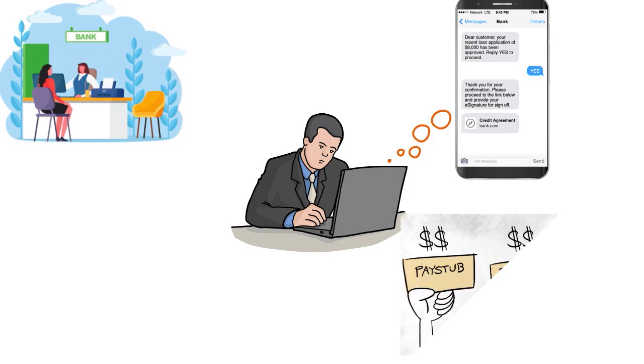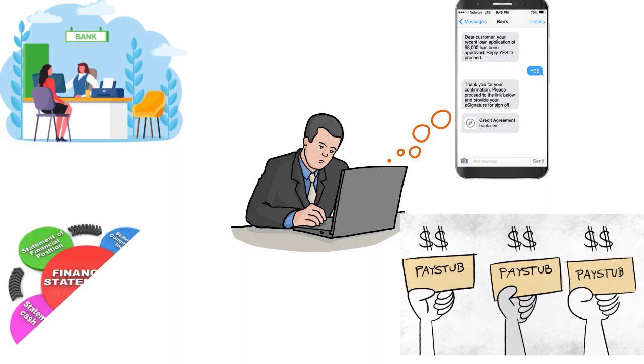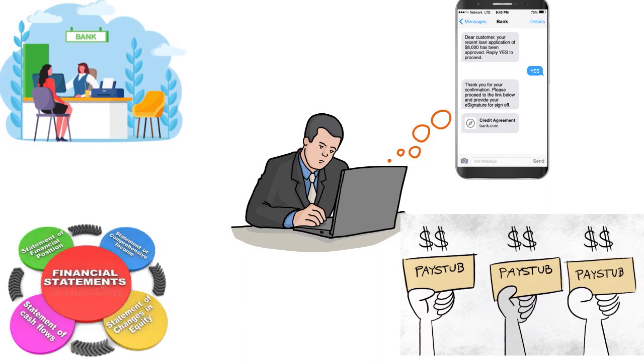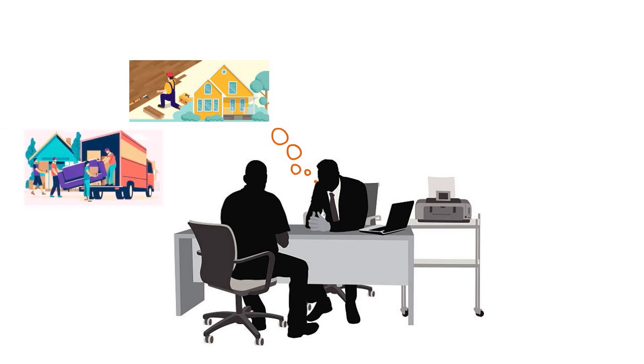You want to show the person your pay stubs, your tax returns. You want to show them your personal financial statements. You really want to have a conversation, and they'll be asking you, why do you need the money? So you can explain the use of loan proceeds, or the use of line proceeds. Is it for home improvement? Is it for a large purchase? Are you moving out of the neighborhood?